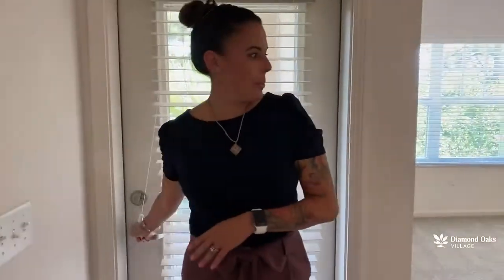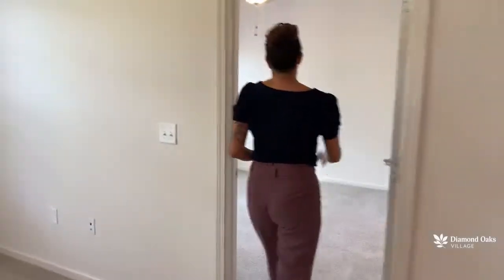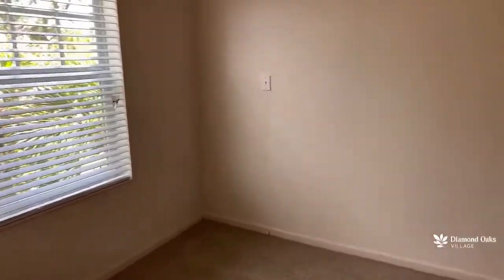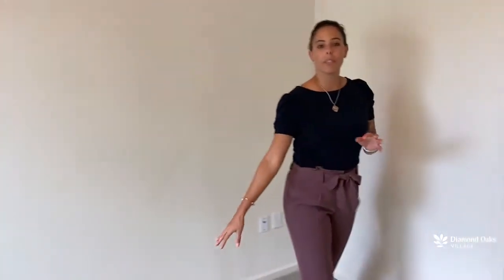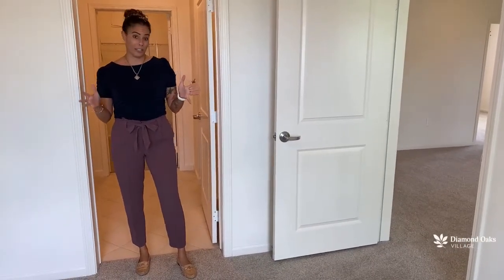Right through here, we'll actually close the door for us. So right through, we're going to go to the master bedroom. Great amount of space here in your master bedroom. Again, the natural light still coming through for you, especially here in sunny Florida. You have plenty of room for a queen size bed, even a king size bed if you wanted to as well. Your dresser could go on the back wall that you have right here too. And then also, we're going to walk right on in to your bathroom and your large master closet.